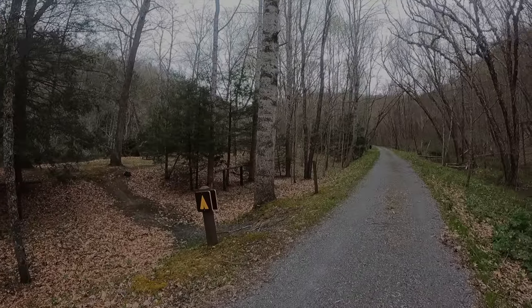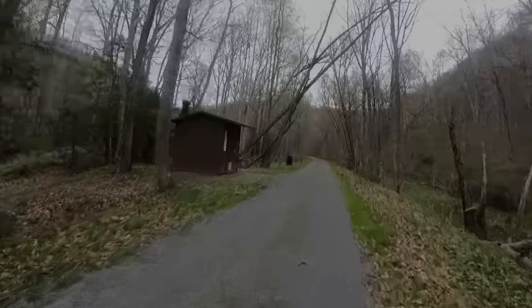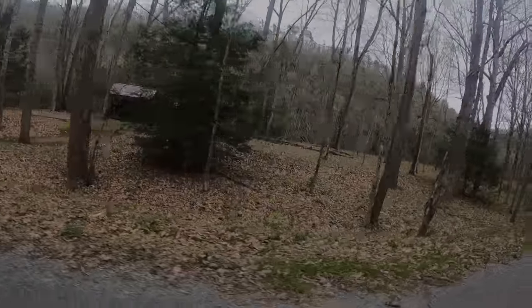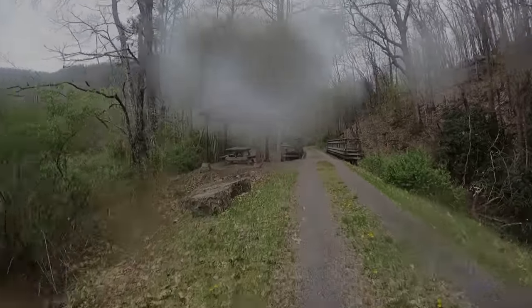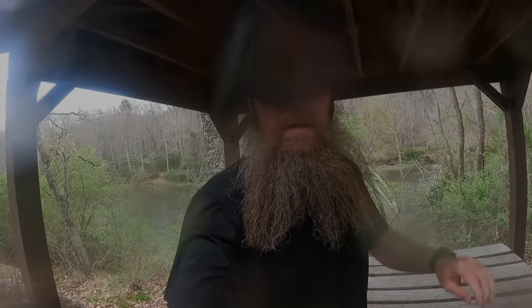Campsites right at the mile marker 10, maybe 11. There's one here, one there, and the creek's right there, which is really cool. It's starting to rain. I need to get moving. Bathroom, shelter. It's for water. Got a little wet and it's raining.